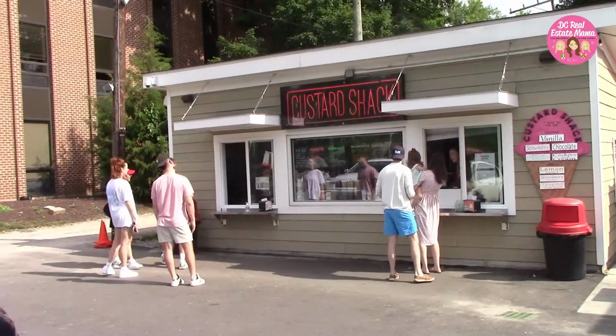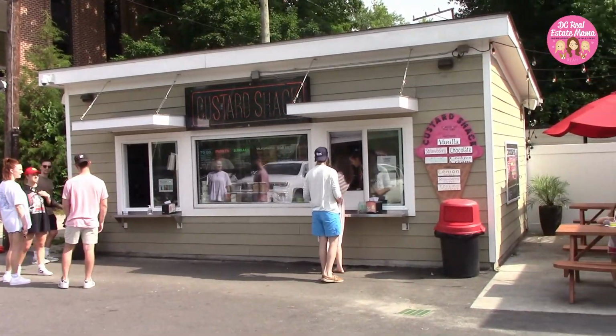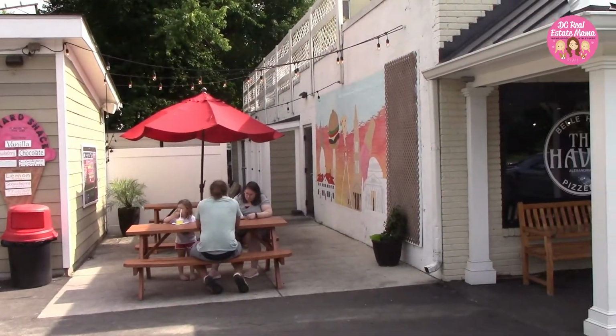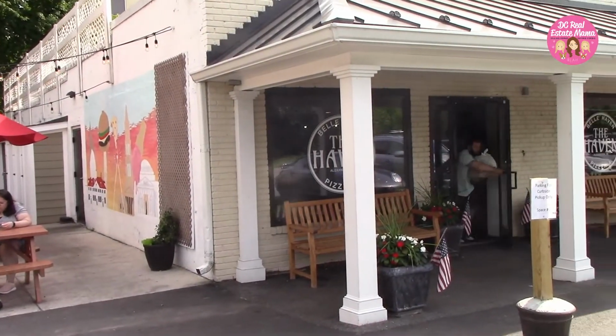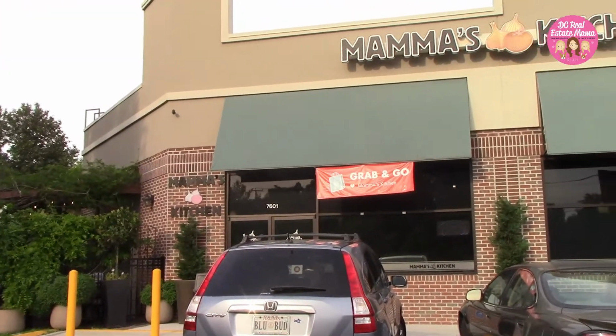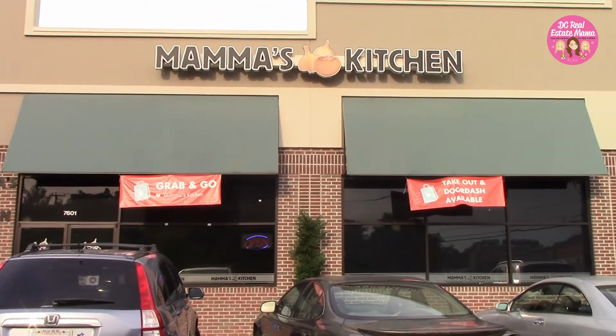Most everything is off of Route 1, which is also called Richmond Highway. There's the Haven, which is in Belhaven, pizza and beer. Next door, you've got the Custard Shack, which sells desserts. There's Tippy's Taco House in Huntington, Bob and Edith's Diner, which is a local favorite right next door to Tippy's, Mama's Kitchen, which has Greek and Italian food right off Route 1, and it's just south of Woodley Hills.